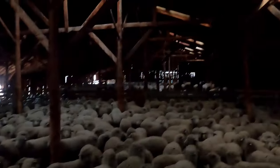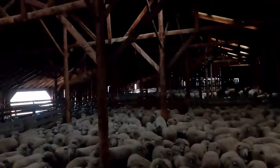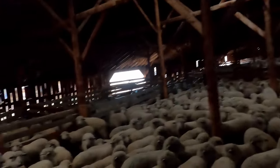The lambs here today, about 500 of them. In the back are the ewes that we shore yesterday. It rained and snowed a little bit last night. We got some rams around here somewhere.